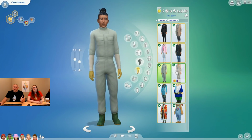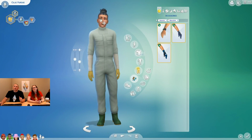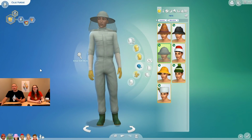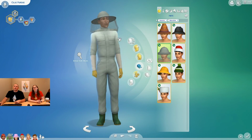There's the beekeeper. We can complete the ensemble really quick. You have to click on the head. Yep, head, hats, boom. So this actually has gameplay effects. We have a new bee box in the game. When you're wearing the bee suit, it reduces your chances of being stung. So that's kind of nice.